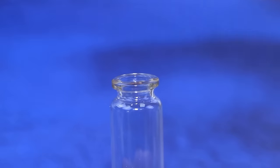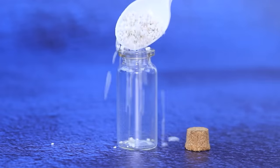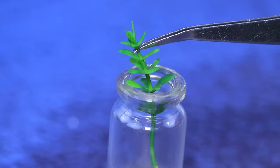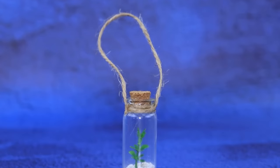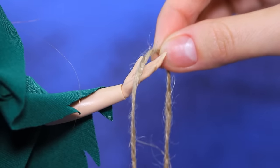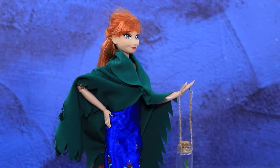This glass jar will come in handy. Pour soil inside. Then plant a little sapling. Add a cork. Wrap it in twine and make a loop. Now Anna can carry her plant like a purse.